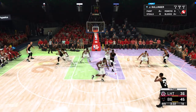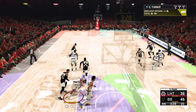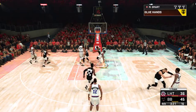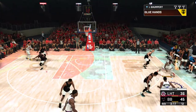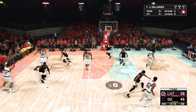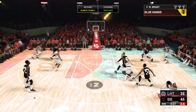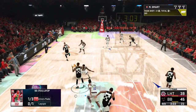Dinwiddie left side. Kicks it to Quickly. Off target with the three. Yeah, you know, he usually makes you pay from that range. Here's Smart. Over to the wing. Six on the shot clock. Curry with it. Porzingis picks him up defensively. He buries it from three.